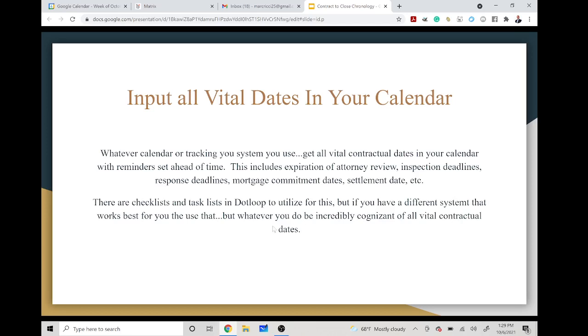But if you use a different system, use whatever system works best for you. But whatever you do, be incredibly cognizant of all the contractual dates. You have to know those. I cannot stress how important that is, that you have all the dates in your calendar, in your tracking system, so you know when it is.